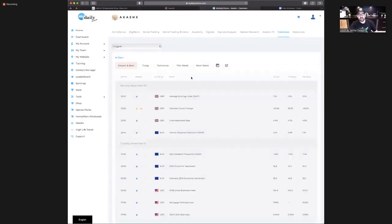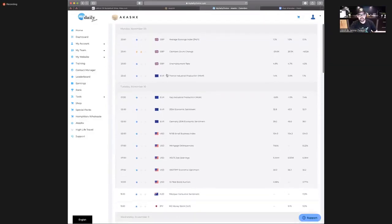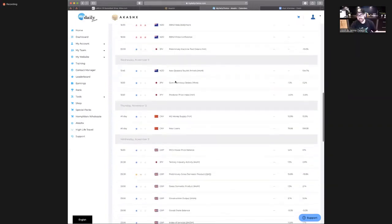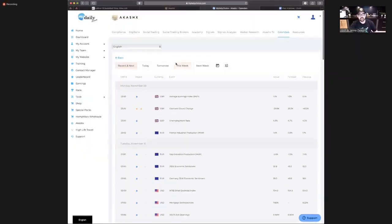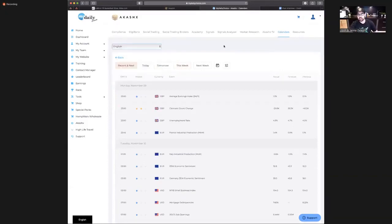Here's the economic calendar. So you can see it's talking about GBP and Euro and USD, and every day this is updated with major events. Okay, the calendars are also translated into all of the languages that we have as well. So we just covered the academy, the market research, and the calendars.